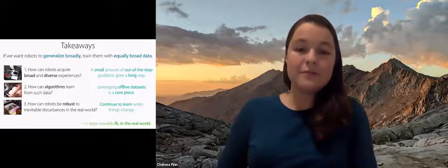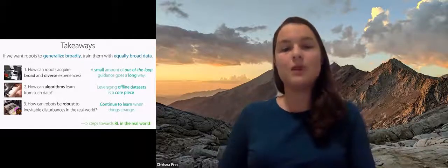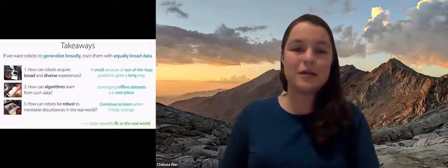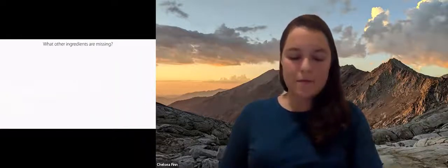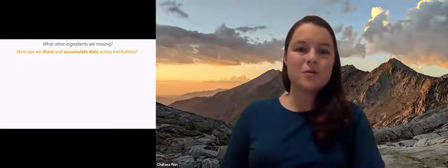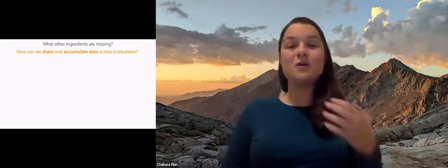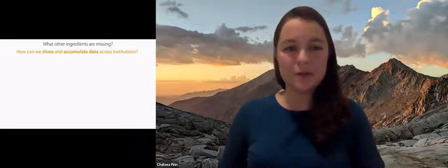I think that all of these are really important steps and ingredients for actually deploying reinforcement learning systems in the real world, and something that we're of course really excited to work towards in the future. Now, what other ingredients are missing? I talked about three things in my talk, but there are other things that aren't quite there yet, and that I think are also quite important for actually deploying reinforcement learning systems in the real world.